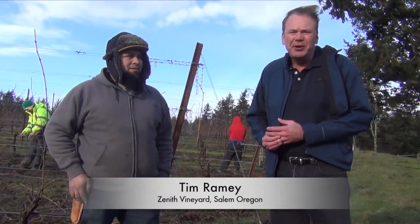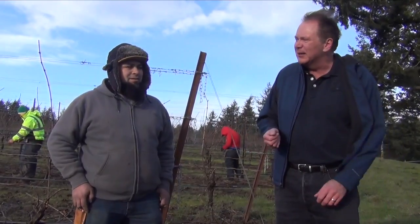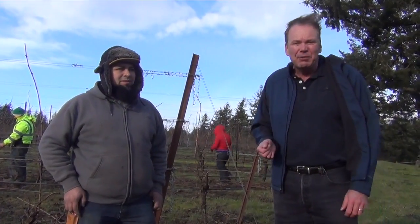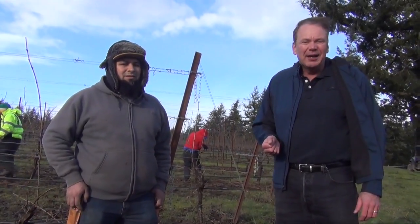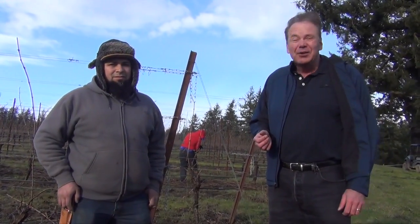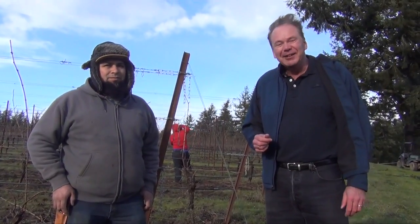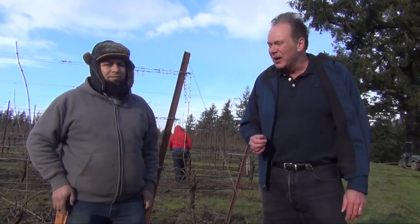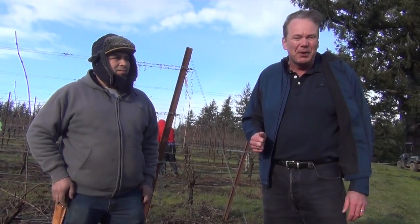Welcome to Zenith Vineyard. We're here pruning block number 1A, which is Pinot Noir, planted in 2006. This is a pretty typical winter pruning day for us. We get a lot of wind, rain, sometimes a little snow in the winter, but the guys are dressed well for it, and we're making our way through.